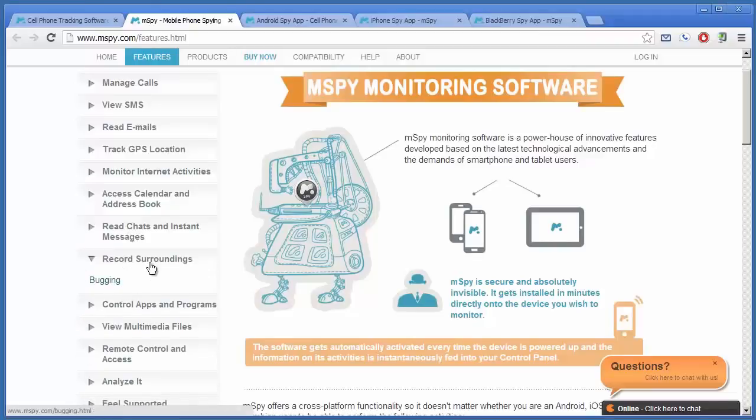Record surroundings, what I was talking about earlier, they have it labeled here as bugging, but that's essentially activating the microphone and listening into any surrounding audio that's going around the device.